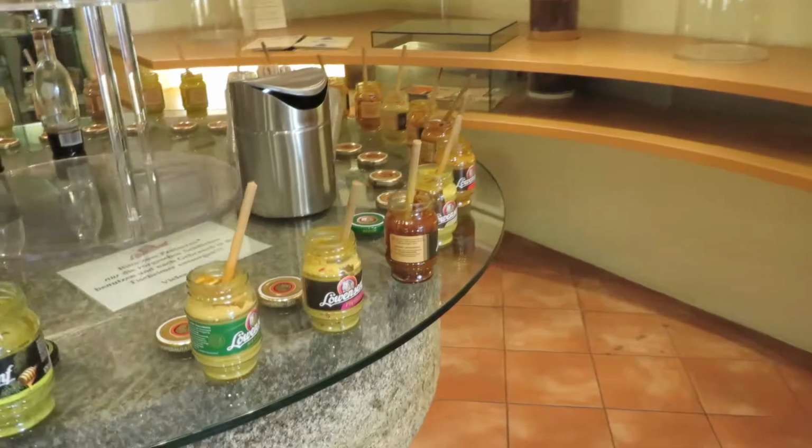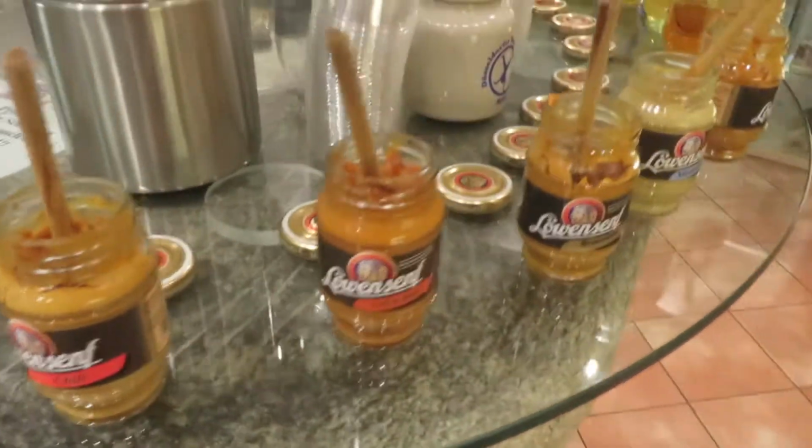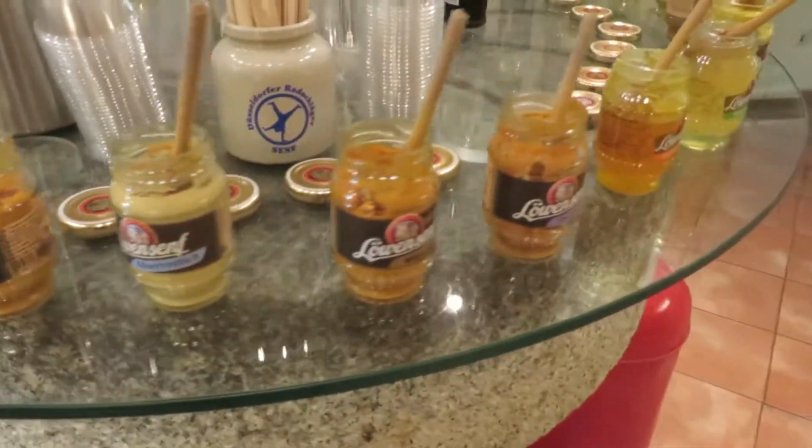Hier kannst du die verschiedenen Typen von Senf probieren. Which translated means they make mustard.